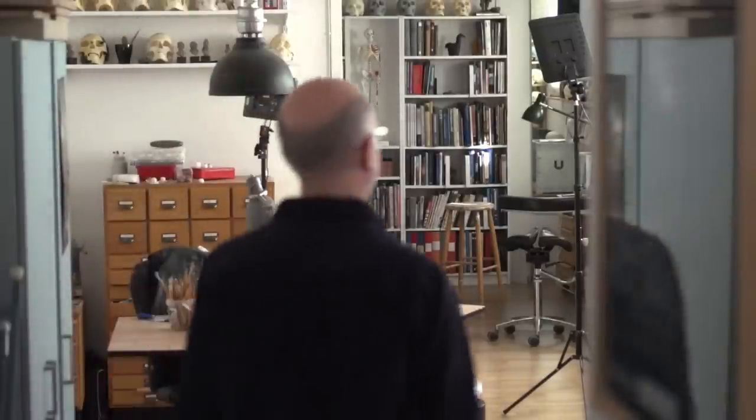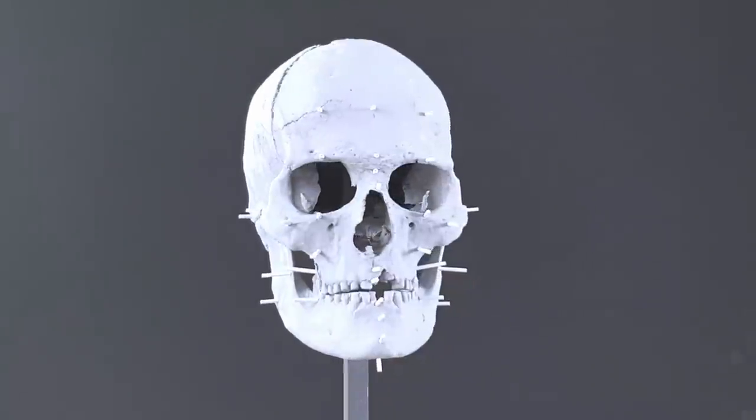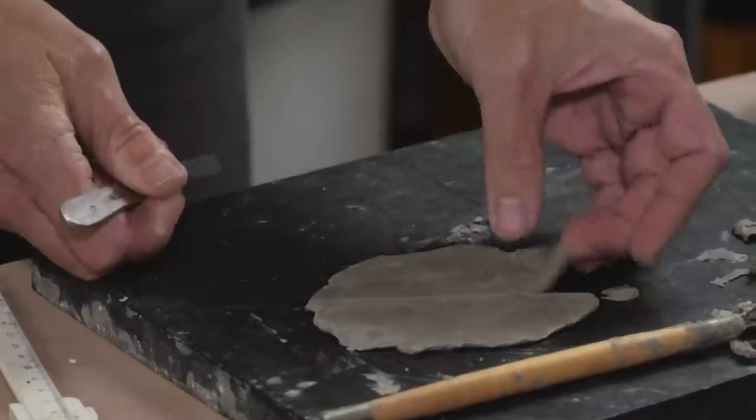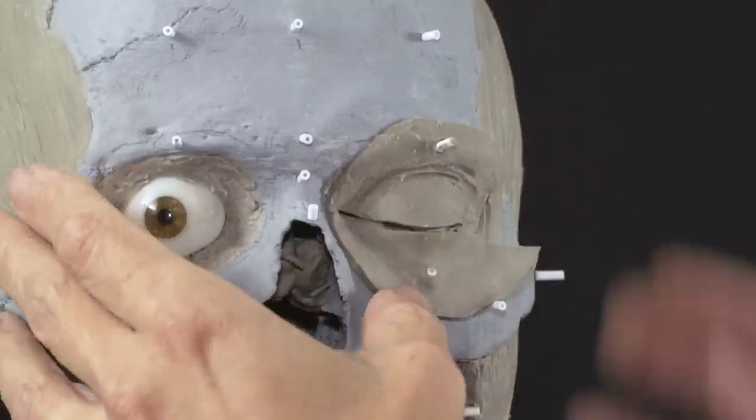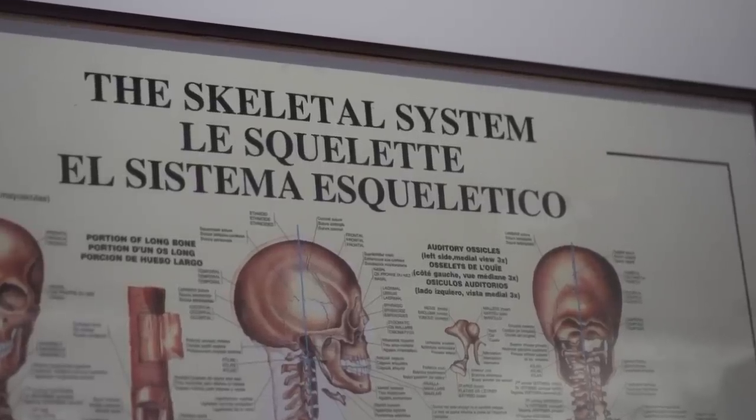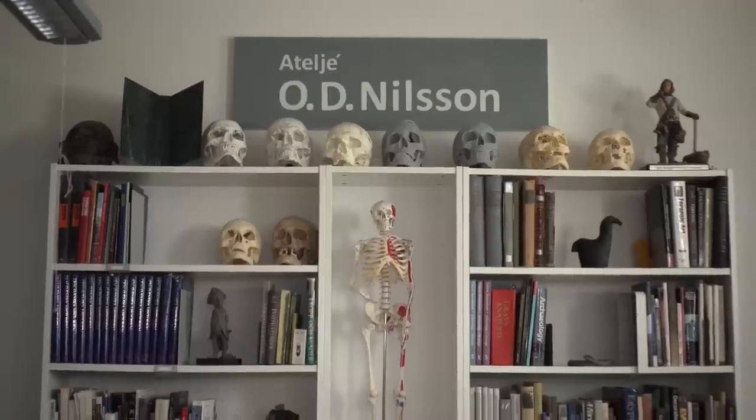Once I have the skull, I start reconstructing the face layer by layer. I use the contours and the surface of the skull to make scientific assumptions about the shape and the size of the muscles. And gradually the face starts to emerge.